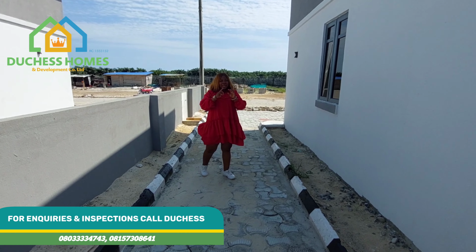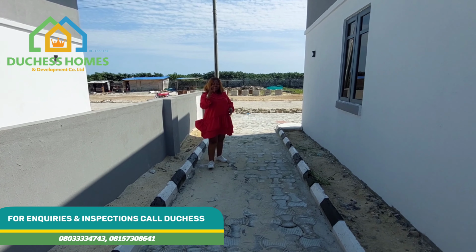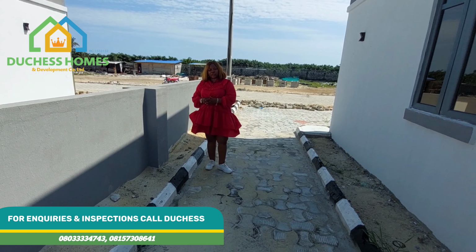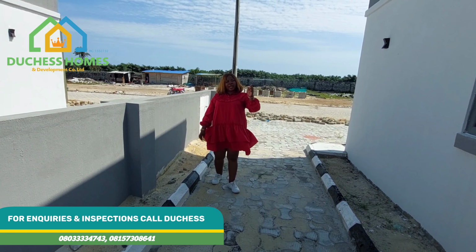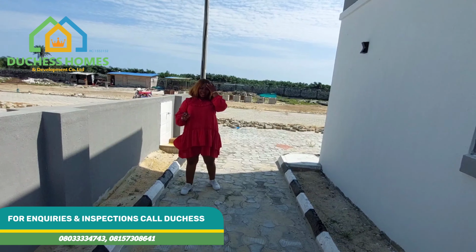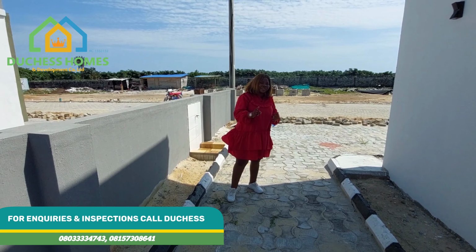Fastest fingers first, it's selling out before it's sold out. Hurry right now and make that deposit. Give me a call, you will see my numbers on the screen. Call the Duchess, let the Duchess bring you here for inspection and help you buy homes here. It's selling out, guys. Hurry now, while the houses last.